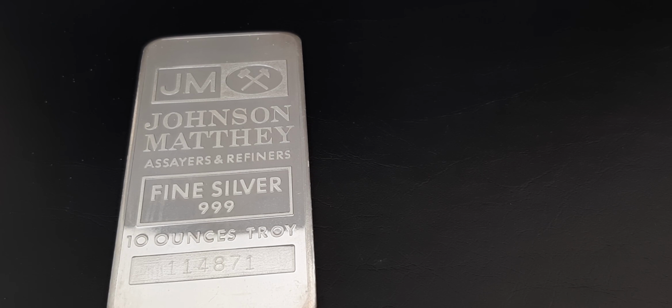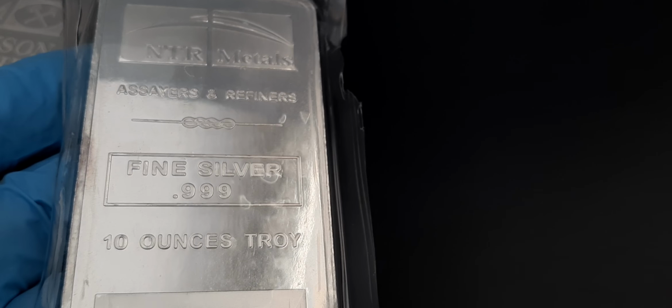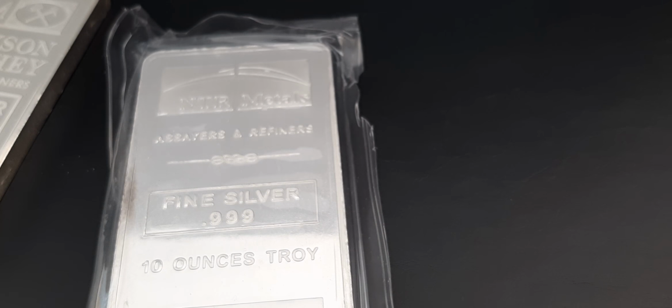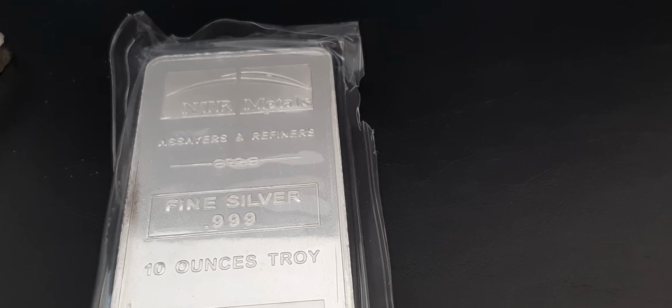One example, that Sunshine bar is this NTR bar. I don't think these have any extra value at all over spot. It's really just straight generic. When you go sell this at a LCS, you might get a dollar under spot. If you sell it to a private seller, maybe a dollar over spot, likely spot price.